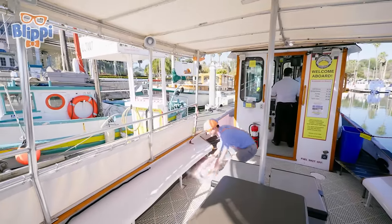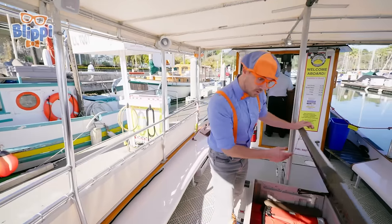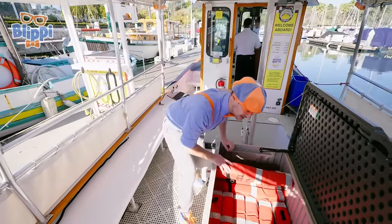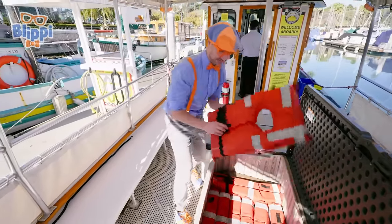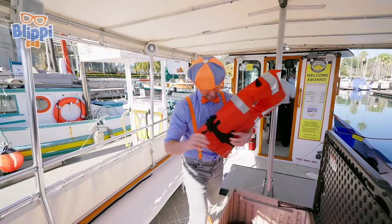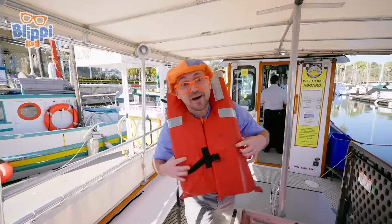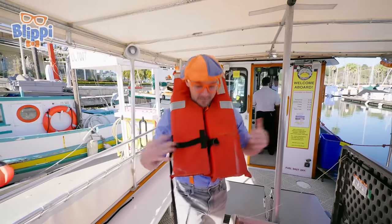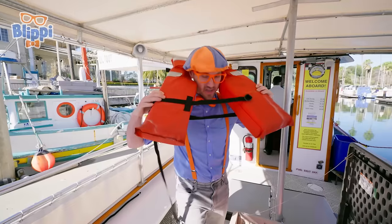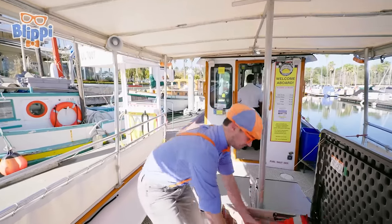Whee! Whoa, I wonder what's in here. Whoa, yeah! A lot of life jackets. Whoa, and these are a lot bigger. I bet this would definitely fit me. All right, let's try it on. Hello! Yeah, life jackets help you float when you're going in the water. Yeah, you might have worn one when you go swimming. All right, we'll put that right there.